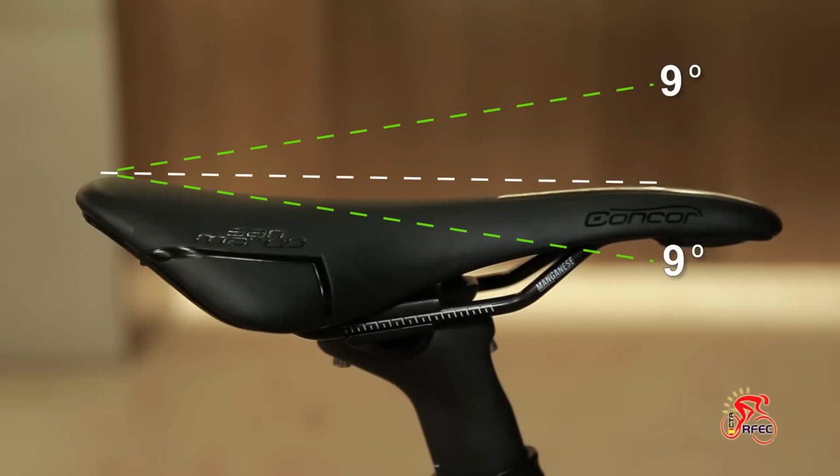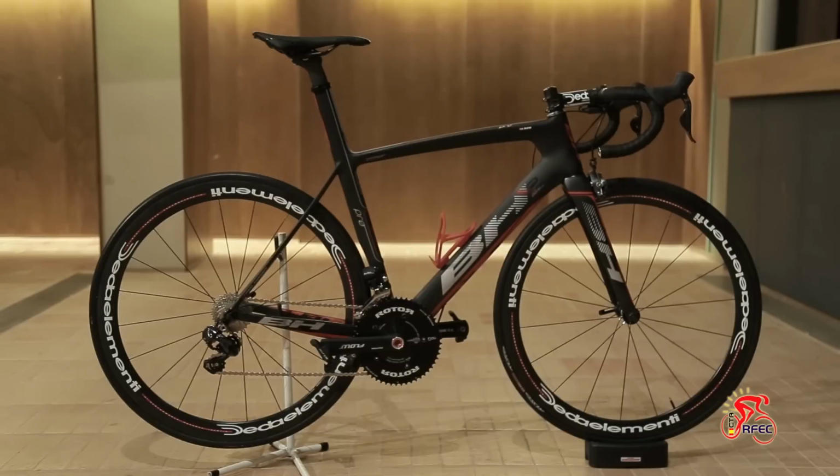The peak of the saddle must be at least 5 centimeters behind the vertical plane through the bottom bracket spindle. The peak of the saddle may be moved forward as far as the vertical plane which passes through the bottom bracket spindle for morphological reasons, that is to say due to the size and limbs of the rider.